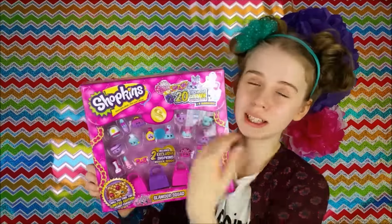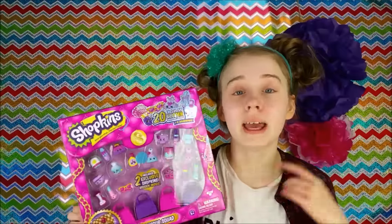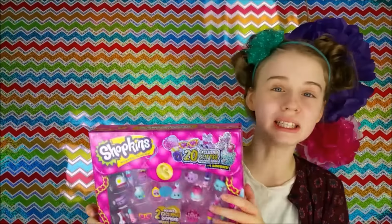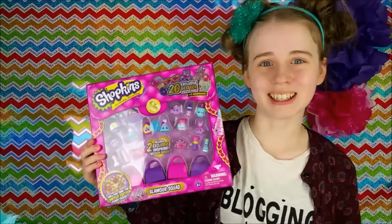October 15th is when the Glamour Squad Shopkins are released at Claire's, so make sure you stop by at your local Claire's. And also, they will be having fun parties Saturday, October 15th at all your Claire's for the release of the Shopkins Glamour Squad. So guys, I encourage you to go have a Glamour Squad party.